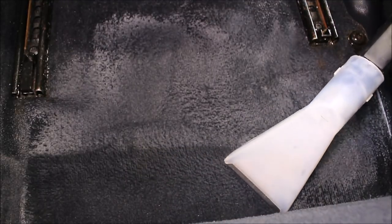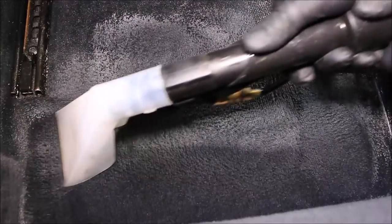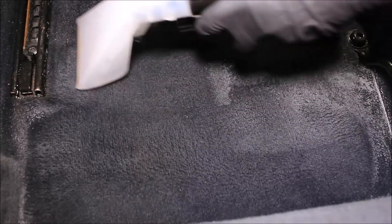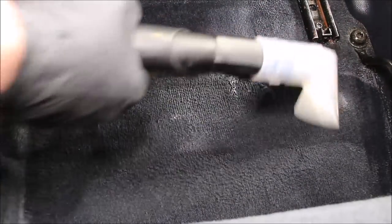So we've got some stains down there. They're not horrendous, I know, but you'll be surprised the amount of filth you can get out of a carpet. Stuff you don't really see, it's embedded. And I have to say, BMW carpets are very, very good. These are much better than Ford carpets. They're better than Skoda carpets, to be honest with you.